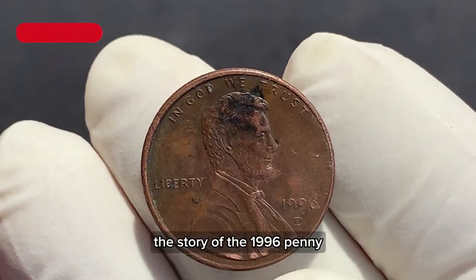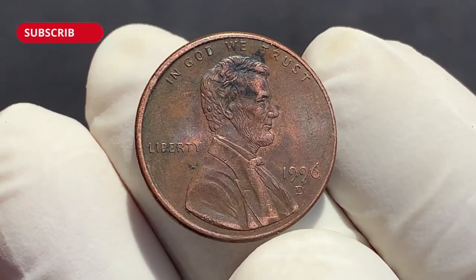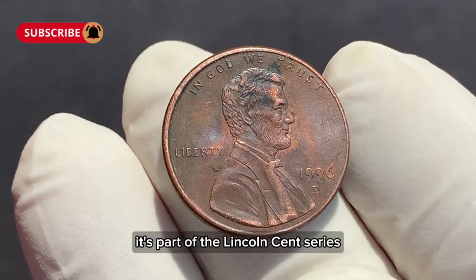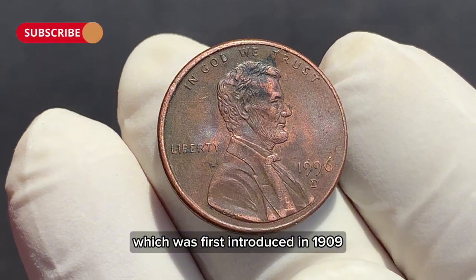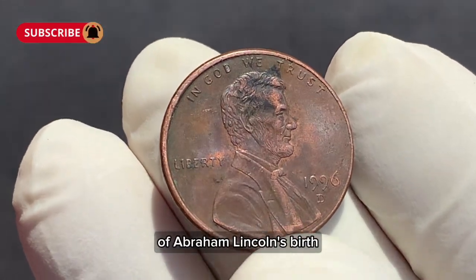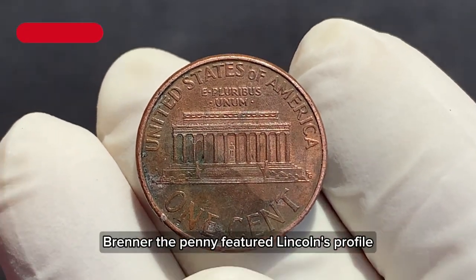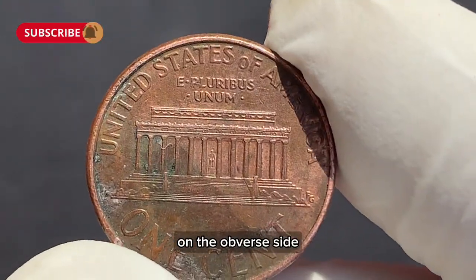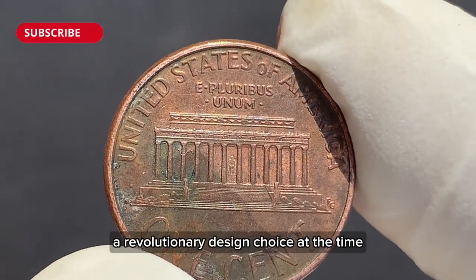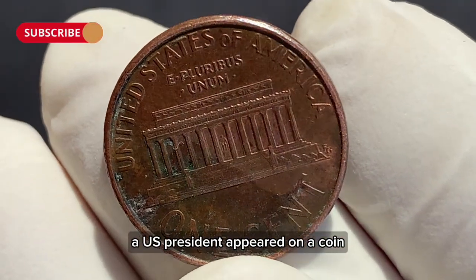The story of the 1996 penny starts long before the coin was ever minted. It's part of the Lincoln Cent series, which was first introduced in 1909 to celebrate the 100th anniversary of Abraham Lincoln's birth. Designed by Victor D. Brenner, the penny featured Lincoln's profile on the obverse side, a revolutionary design choice at the time, as it marked the first time a U.S. president appeared on a coin.